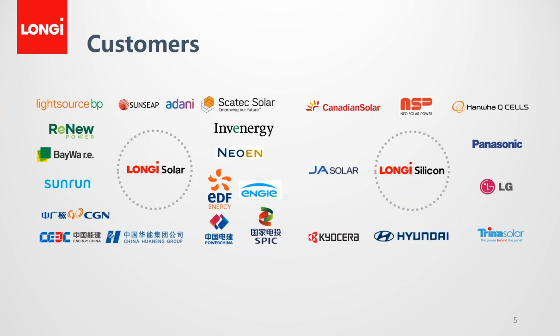LONGi may not be well recognized in the US by end customers, but LONGi has been serving the solar industry for the last 19 years. On this slide, on the right-hand side, these are customers for our ingot and wafer business. You have probably recognized that almost all the tier 1 module suppliers are our customers. We are relatively new in the module business, but the wafers we produce have been widely used by the whole solar industry in the last 19 years.